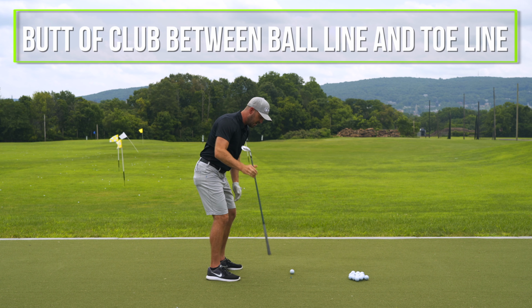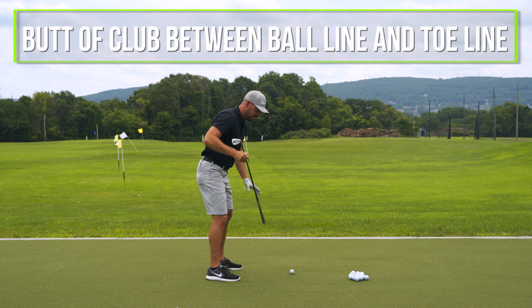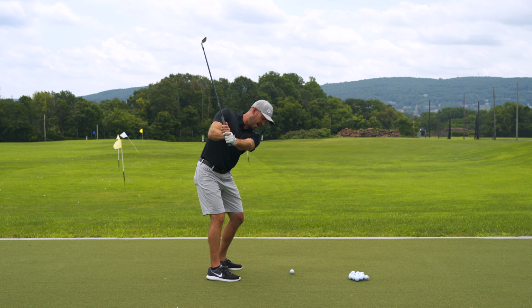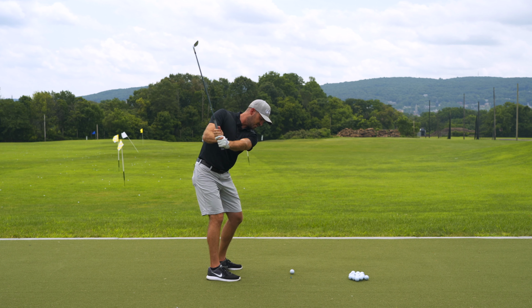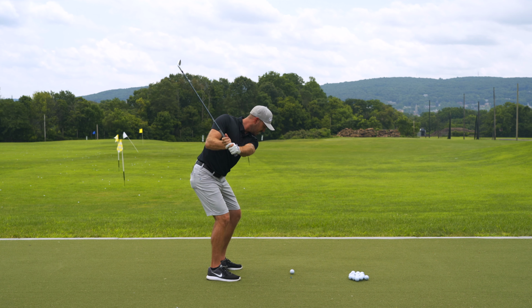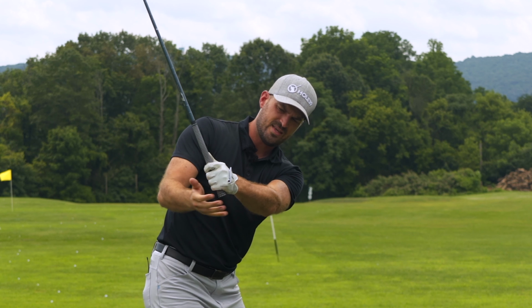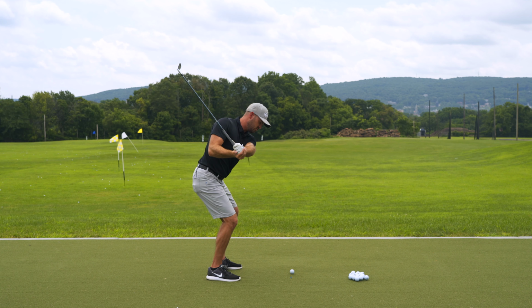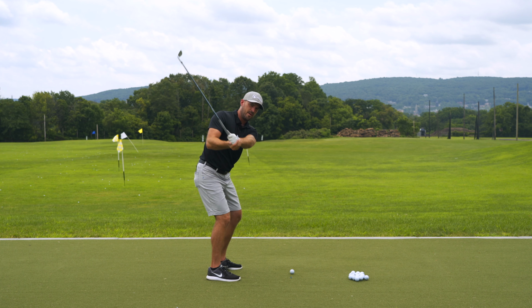The butt of the club, for a lot of those, as you see, is between the ball line and the toe line. So those are some of the key checkpoints as we go back. Butt of the club inside the line, left arm is in, I'm tilted and turned. And we really saw from here that during the downswing, the biggest difference was that lower body motion, and that the angle of the club, the hand path, where the hands were, didn't change all that drastically, didn't come out all that much, right?